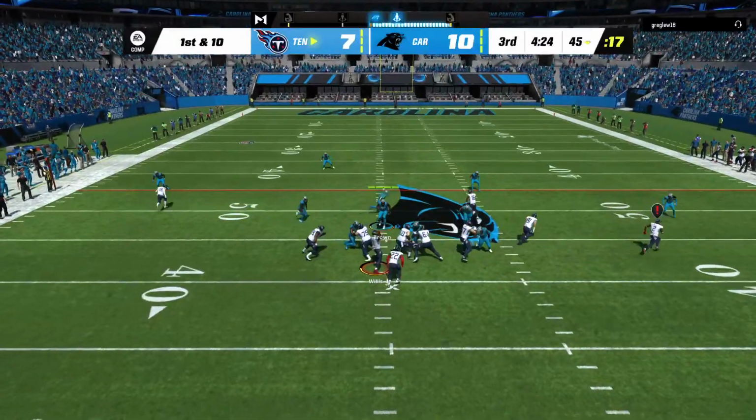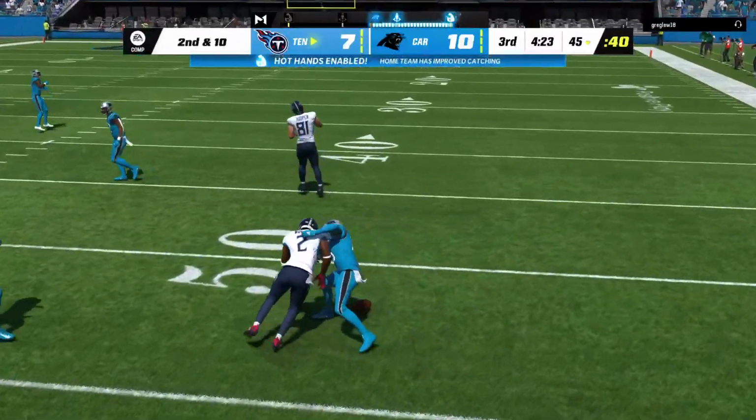Now they got some time. The running game struggled in the first half. Opposition knows how to focus on defending the pass here.